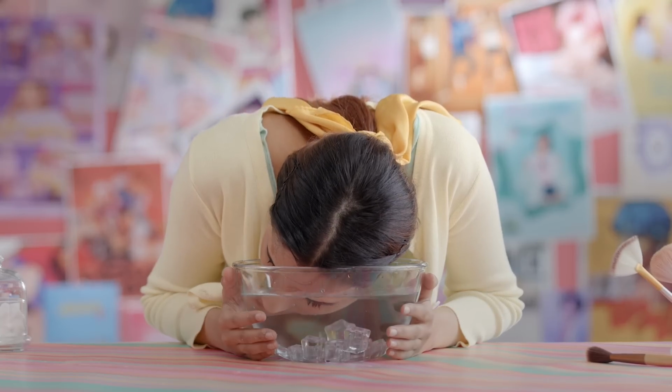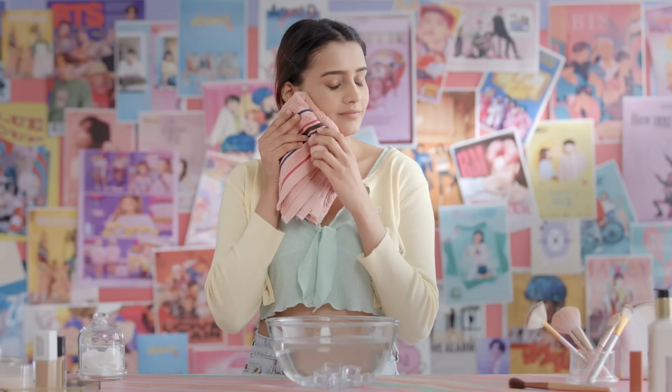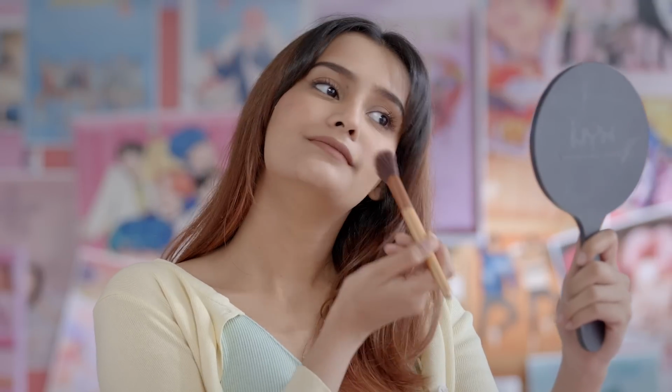While the powder sets the makeup, the ice cold water helps to lock it in, making it matte and sweat proof. Once done, gently pat your face dry and apply the rest of your makeup for a smooth and natural base.